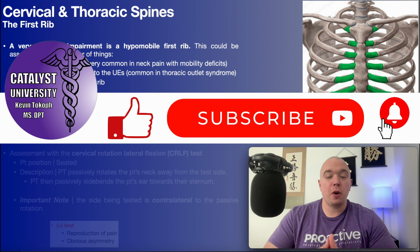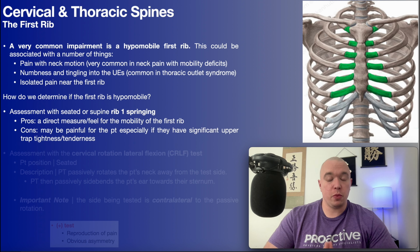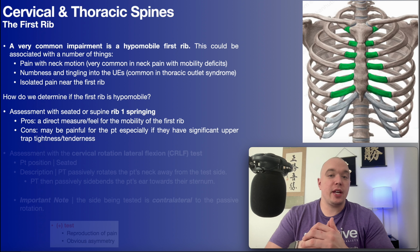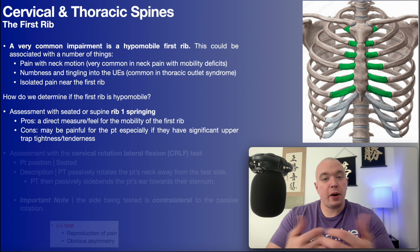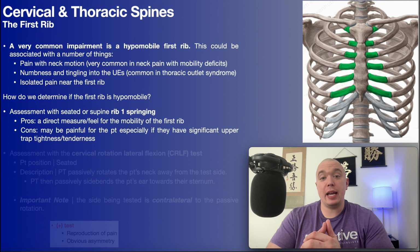My name is Kevin Tokoph, and in this video, we're going to be discussing first rib dysfunction. We're going to talk about how you assess for it, and then also how you treat it in session, and then also what you do about giving exercises for patients to help reinforce the gains that they've made in session. We'll get to that at the very end of this video.